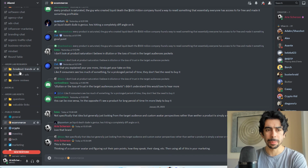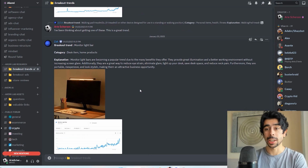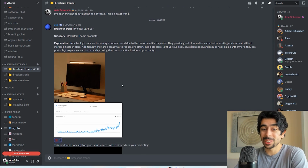So that's a hugely important thing. And let's just move on to the next one. That's kind of all I had to say about the walking pad. This one is one I'm super excited about as well. A monitor light bar. So this looks so cool.